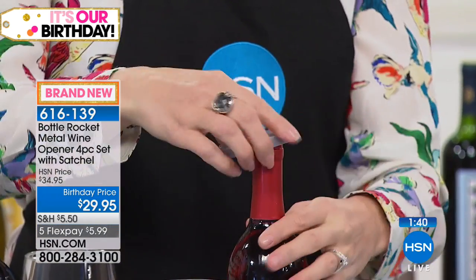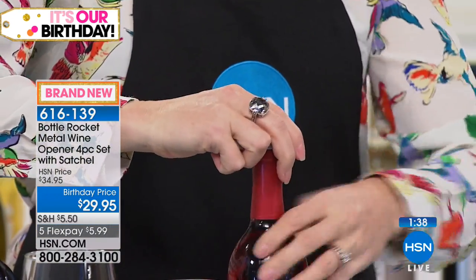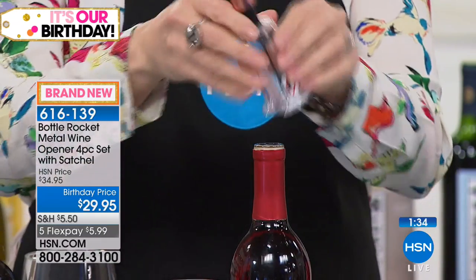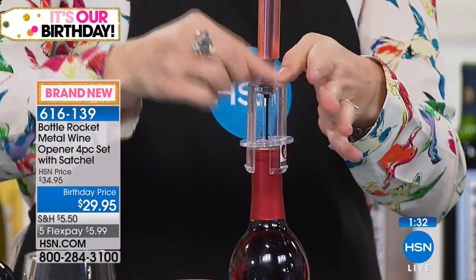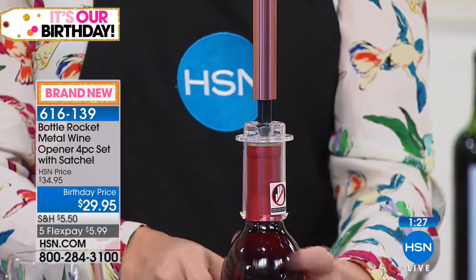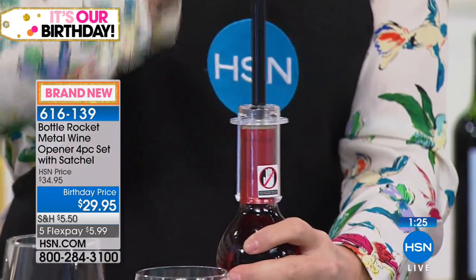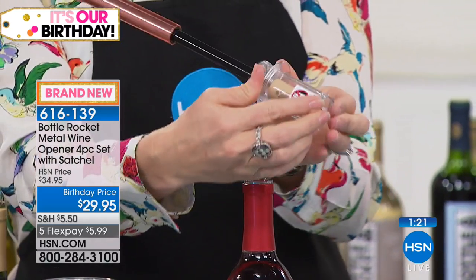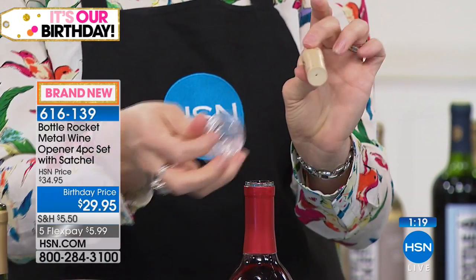Let's go start to finish again. All right, so we have our foil cutter, which makes light work of any foil cutting. Then you take your bottle rocket and you press it down. It has that pin. And there's a little reminder here that says don't grab here, so grab at the bottle. And then a couple of pumps, and you'll start to feel the cork lifting out. Then all you have to do is press that. You get an undamaged cork, right?